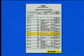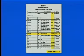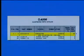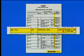The suspect failed components are listed and identified by their functional item number. The ATA reference number represents the maintenance manual reference for removal and replacement of the failed component, and the illustrated parts catalog reference for identifying replacement parts. The fault class or level may be a 1, 2, or 3. The fault class may determine the dispatch status of the aircraft.